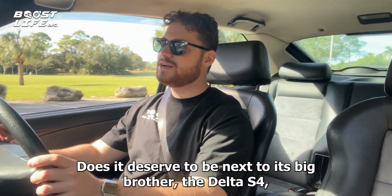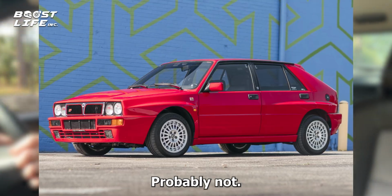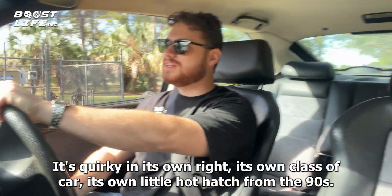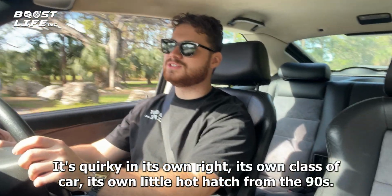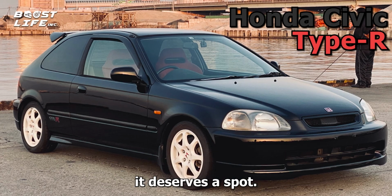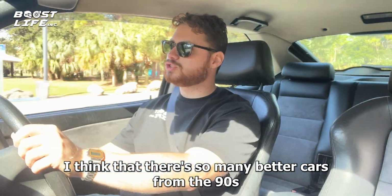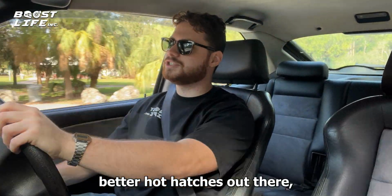Does it deserve to be next to its big brother, the Delta S4, and the first gen Lancia Delta? Probably not. It's quirky in its own right. It's its own class of car. It's its own little hot hatch from the 90s. And it got overlooked by a lot of cars at that time, like the GTI and other cars. It deserves a spot. I don't think it deserves a spot on the podium with the Lancia. I think that there's so many better cars from the 90s, better hot hatches out there.